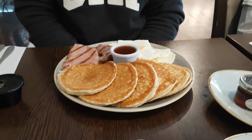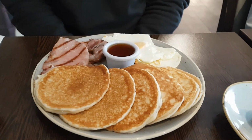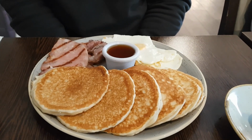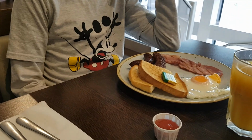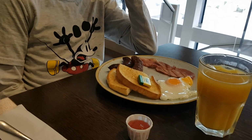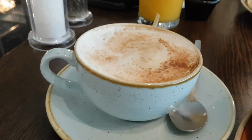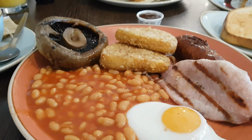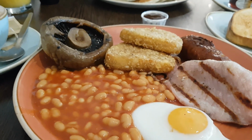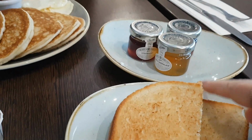Okay, so breakfast has just been served. Tony's got pancakes with maple syrup, bacon and eggs. He's got extra pancakes, so it came with 3 and he's got an additional 3 because it's pancakes. Caleb has got sausage, bacon, egg, toast and a big glass of orange juice. Tony's got a bigger glass of orange juice. I've got a lovely cappuccino, and I've got the farmhouse breakfast, which is eggs, bacon, sausage, hash brown, a huge mushroom, baked beans and some toast, and then we've got a little assortment of jam.